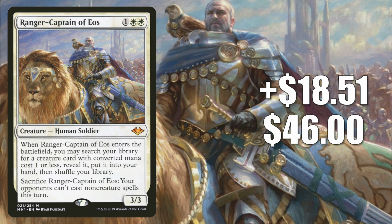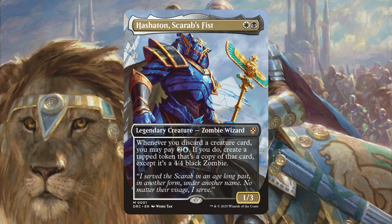Over in 1v1 Dual Commander, Ranger Captain of Eos shows up in Felia Exuberant Shepherd builds, and it appears in several regular commander decks too. For example, Ranger is often in Thrasios Triton Hero and Tymna the Weaver partner builds. Again though, Aetherdrift is driving this card's price to a degree as well. Lots of players are getting this to upgrade the Eternal Might deck, while others are putting it in fresh commander builds around Hashaton Scarab's Fist from there.